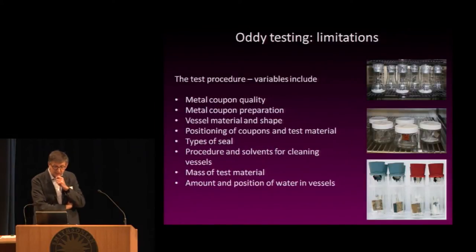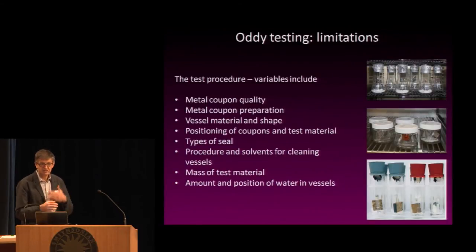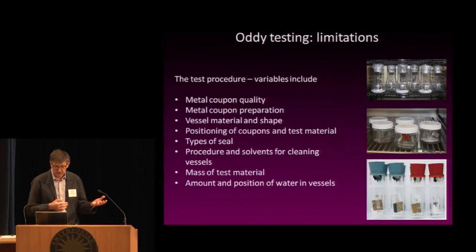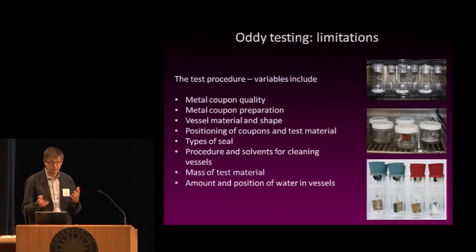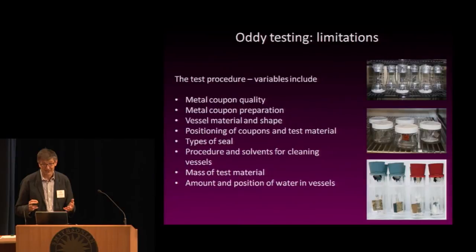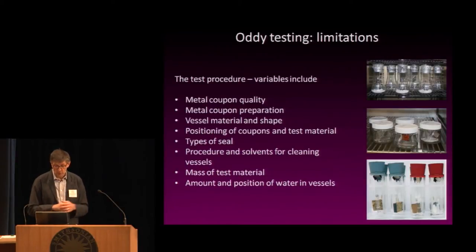And as I've already hinted, there are a huge number of different variables, some of which have been addressed in these various reviews of the procedure over the years. Quality of the coupon, the way in which the coupon is cleaned before it's used in the test, the shape of the vessel, what the vessel's made of, how you make your seals, whether these are truly inert, whether they seal well, how you clean the vessels between experiments, or do you simply throw your vessels away after you've used them once, the amount of water in the vessels and the amount of test material.